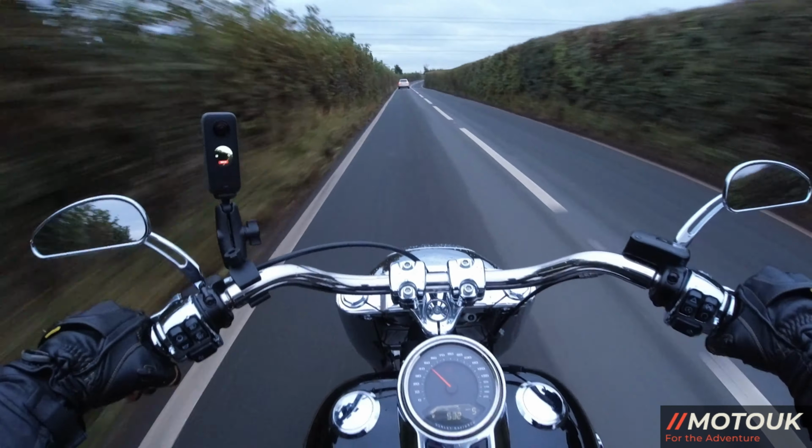I've been looking at this bike all week in the garage. I've come to quite like it, to be honest. Would I have one in the stable? Probably not, and there's a few reasons for that. So let's get into the bad points about this bike and things that I'm not quite keen on.